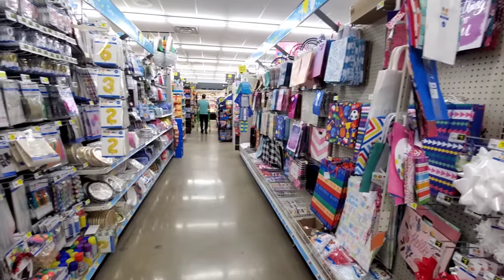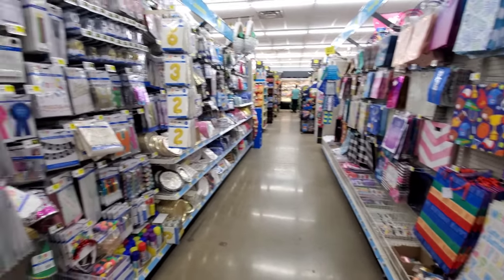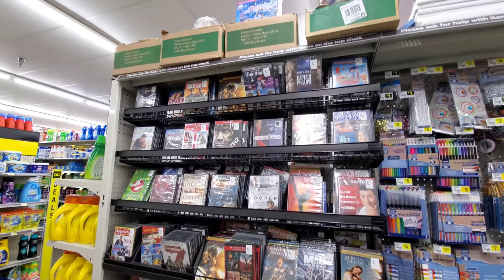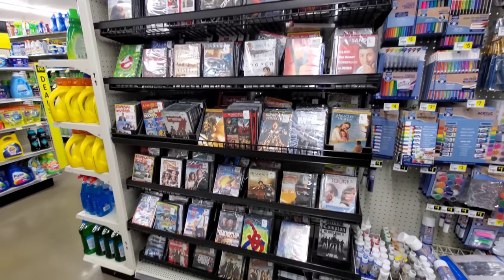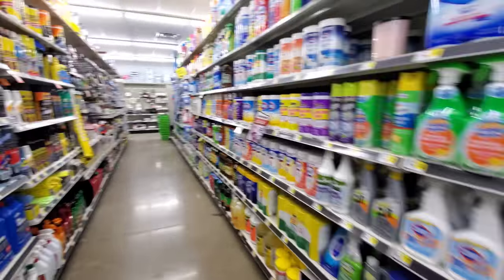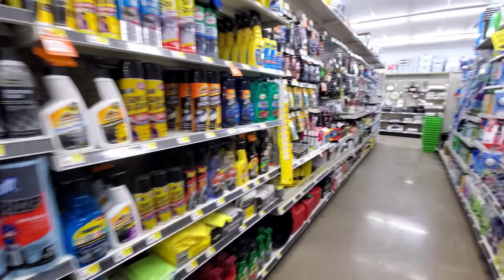So when I looked down this aisle earlier, I showed you that they had party supplies, gift bags, and that kind of stuff, but I didn't realize just how many DVDs they had here. Look at that big selection compared to the other Dollar Generals I've been to. Wow, that's impressive. They have a large automotive aisle too. Lots of motor oil, cleaning supplies. A lot of car stuff in this one that you don't typically see at your other locations.